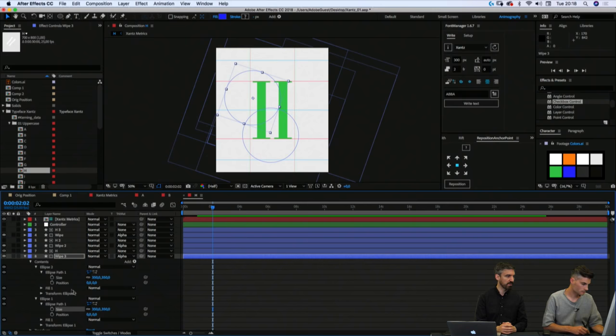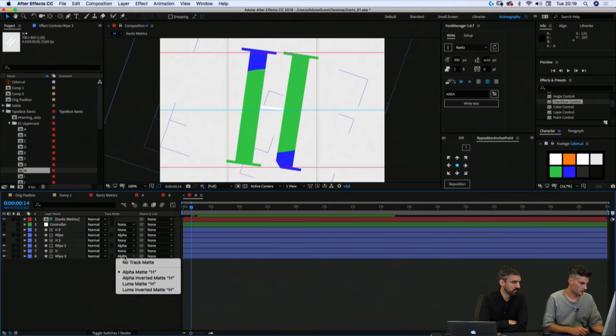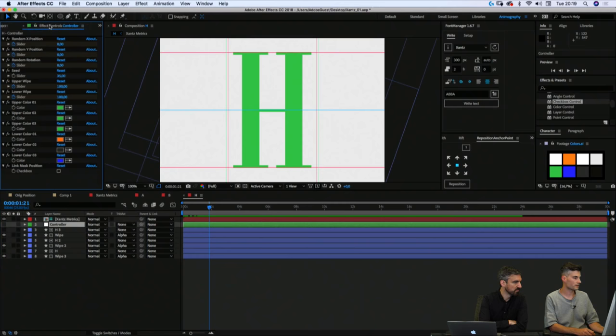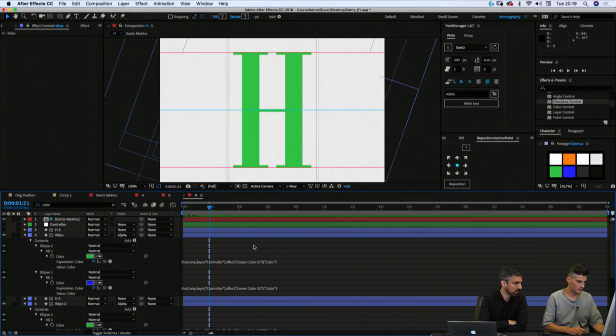Okay, what's going on? What is the challenge here? So I'm doing the wipe for all segments. So the wipe is your mask that will reveal the shape. And I have to set it to alpha matte. Yep. So now we have an in animation. But because I copied everything, we actually have a couple of different colors for the upper part and the lower part, so we need to jazz it up a little bit. I'm just gonna type color in here, so we only get stuff we need.